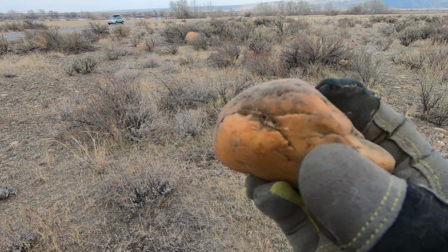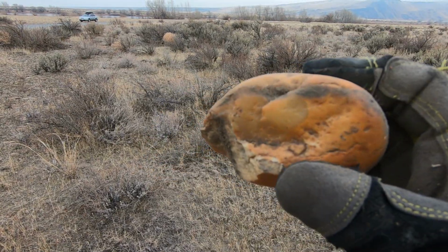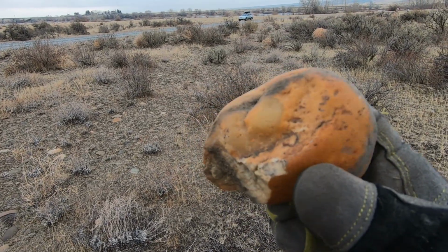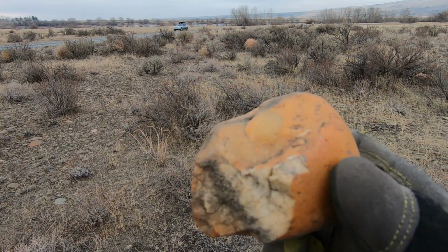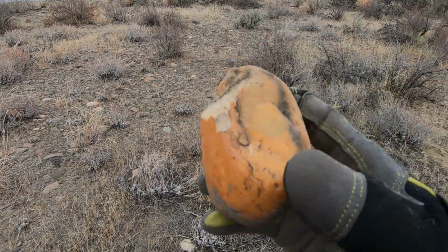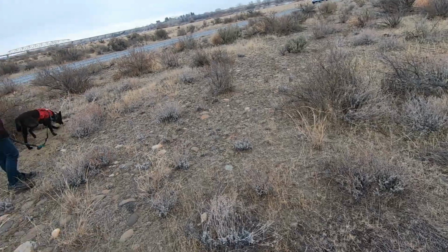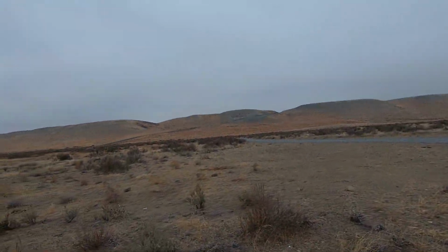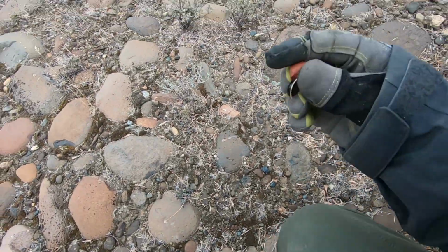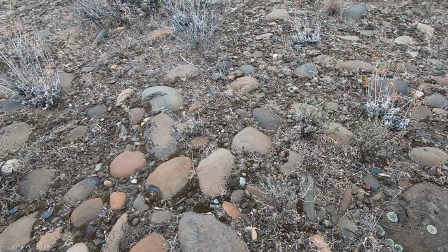Just found this one right here, and you can see that line right in there. It's very indicative of this piece of quartz being a sugar agate. So it can be tumbled up and look real nice, or be cut and polished. I'm gonna definitely take that. Not a whole lot of stuff, but enough to make it worth pulling off the highway, which is about back there. A little tiny piece of jasper. A little piece of quartz.